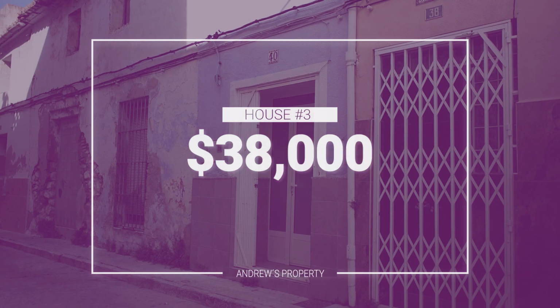Since Nicole has owned here for a few years, she's made a few friends along the way, one of which wants to show me a renovated townhouse that he has for sale for 38,000 euros. Apparently, it's been renovated and just needs minor touches to make it your own. Let's check it out. We're gonna go inside, walk through this house, show you what this owner has done.